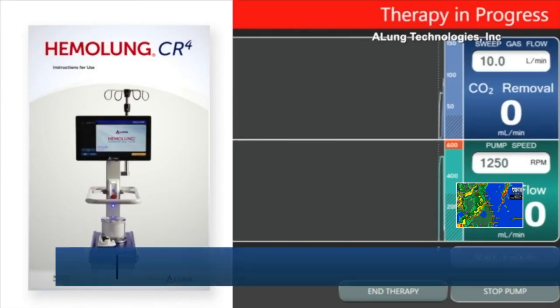As soon as he went on the machine, things started turning around. His CO2 levels remained between 34 and 40, where they were in the 60s and 70s before. Normal is about 35, 40. And so it made a huge difference.